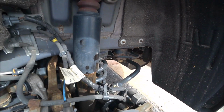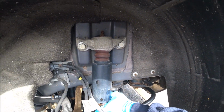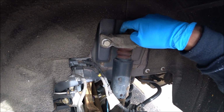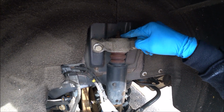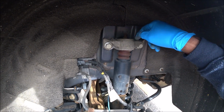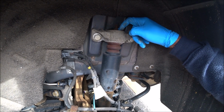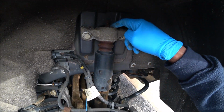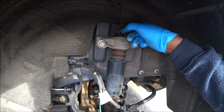All right, so other YouTubers mentioned that this is pretty much loose. So what I'm gonna do is kick all these rocks out and just try to tighten it up as much as possible. And then I'll put the tire back on and I'll give it a drive and I'll let you know. And if it's still making that clacking sound, then it's probably the strut altogether. All right, let's go ahead and tighten this up.